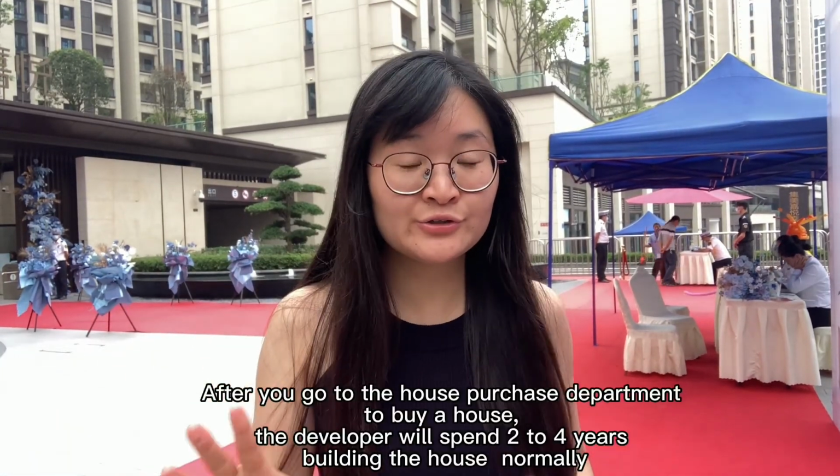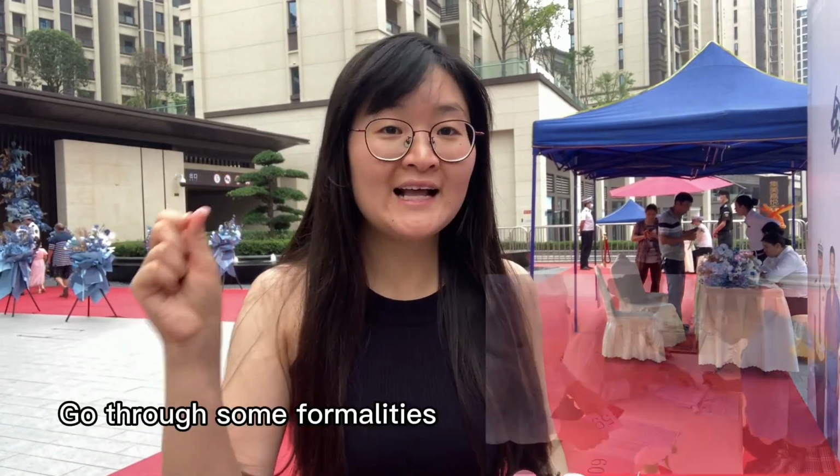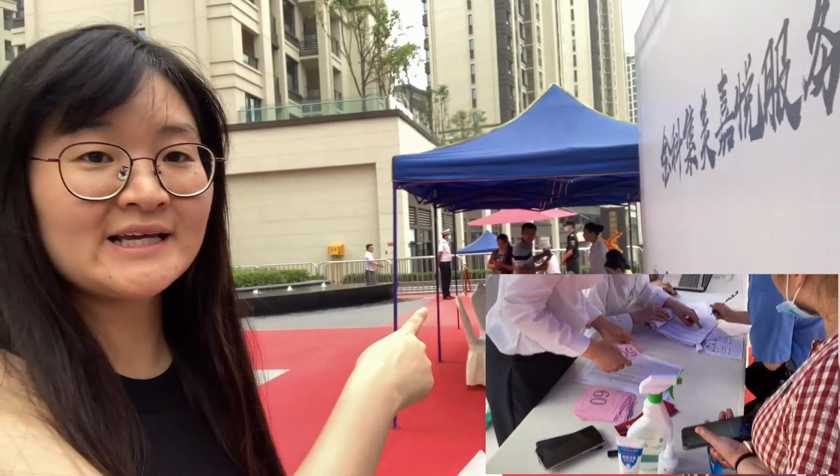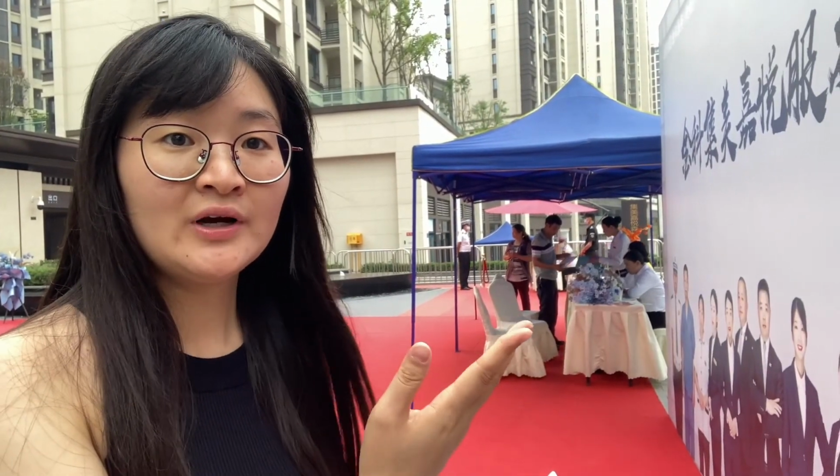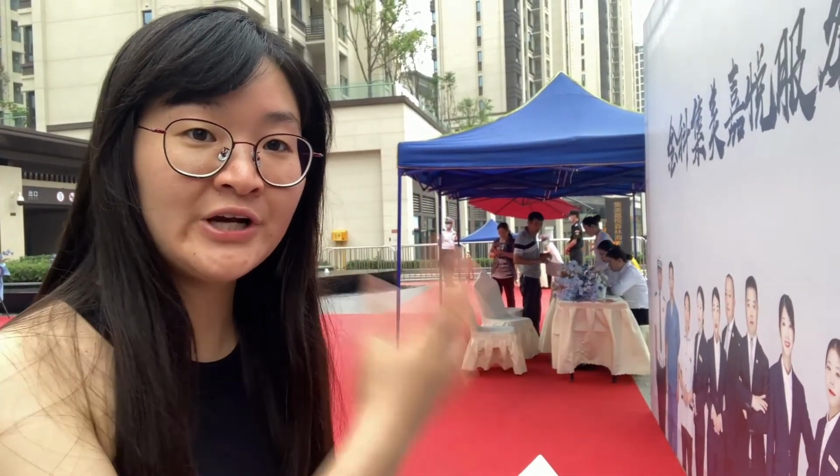First you buy the house and present some paper, and then you need to wait two or four years for the company to finish building your house. After the building is done, you need to come to the community again to see your house and make sure whether there are any problems, and then present some papers. At this place, there are some workers from the company to help you check your house.